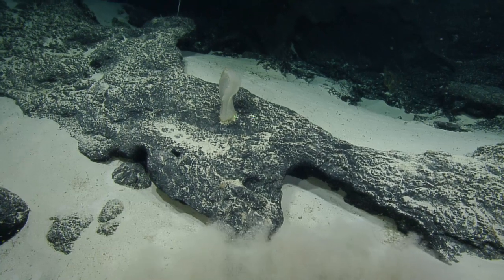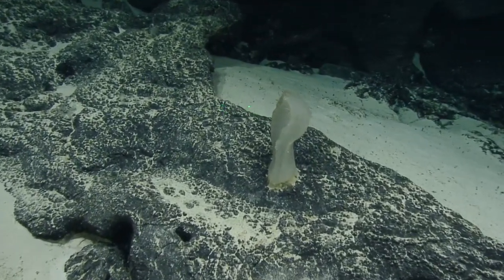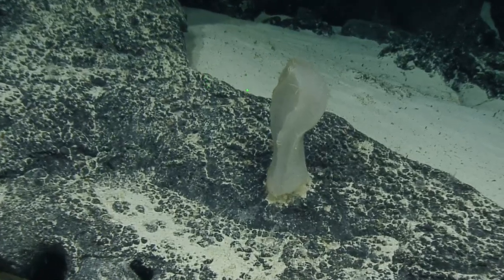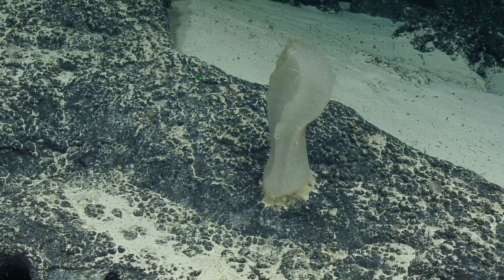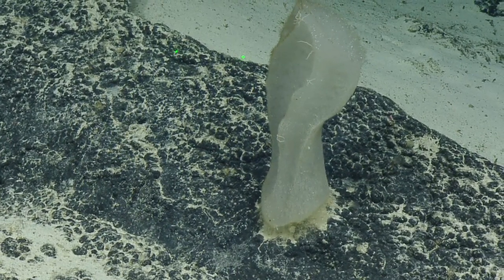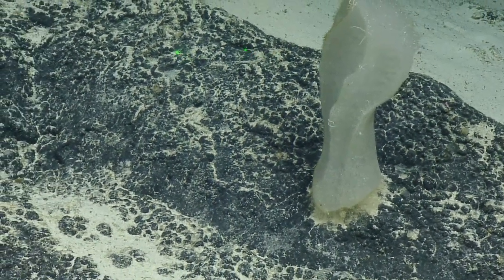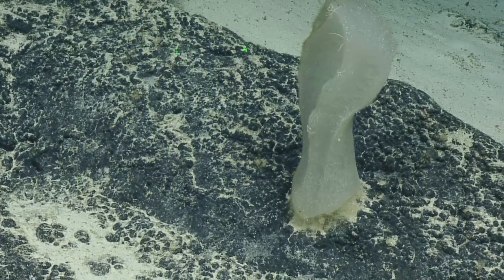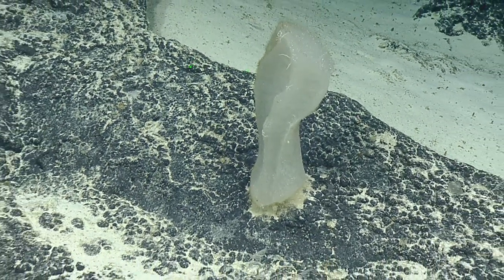All right. Zoom in. Threads. So spongy. So spongy. All right, we're good. And on that one, you can see all the little chambers internally. Yeah, that's good. Okay. Hold on.